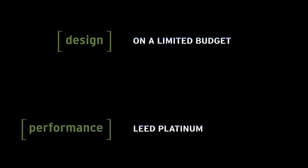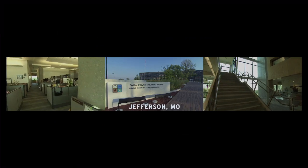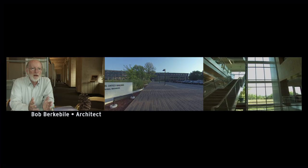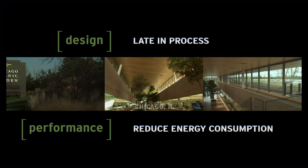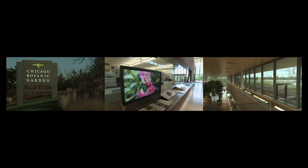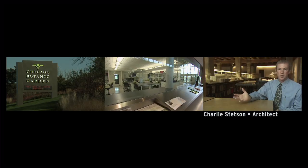The Missouri Department of Natural Resources, Lewis and Clark building, became the first LEED Platinum state office building on a standard state office building budget in America. The Botanic Garden invites people into the building to see how research is done, how science is progressing. It's big science on display.